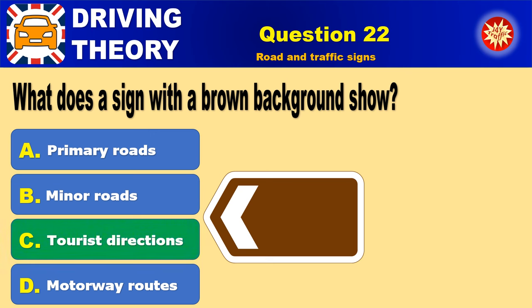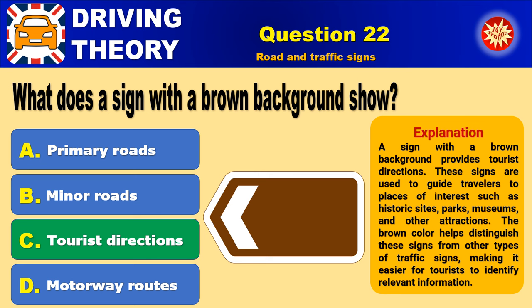The correct answer: C. Tourist directions. Explanation: a sign with a brown background provides tourist directions. These signs are used to guide travelers to places of interest such as historic sites, parks, museums, and other attractions. The brown color helps distinguish these signs from other types of traffic signs, making it easier for tourists to identify relevant information.